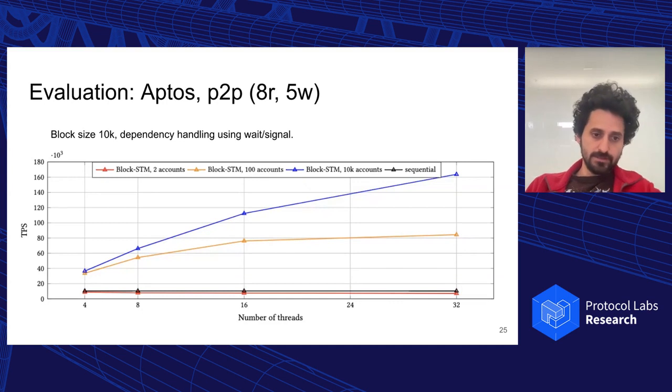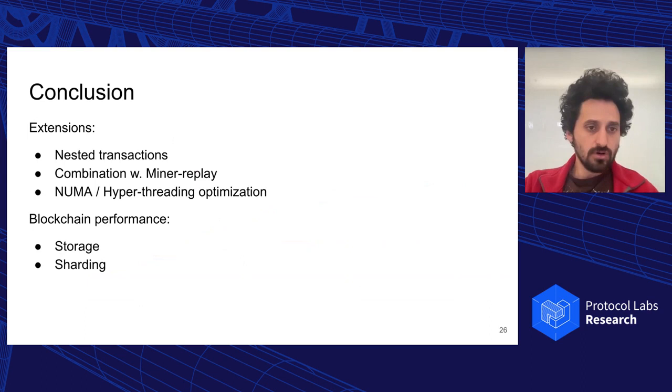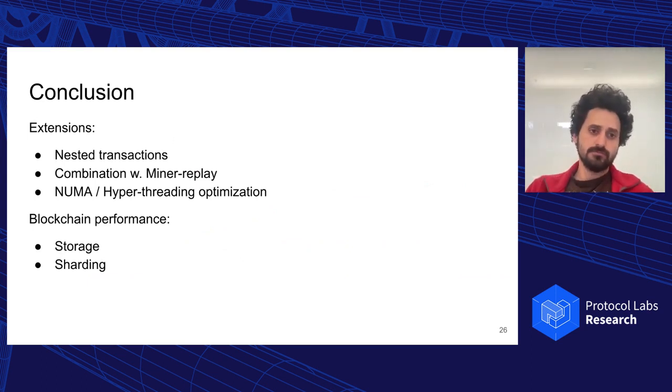If you compare the red line to the black line, which is just sequential execution of the transactions, you can see that the BlockSTM overhead is very little, which is exactly the goal, right? What we wanted to achieve. We wanted our parallel engine to be able to dynamically extract the parallelism of every workload and to adapt, right? Just to conclude, there are a few possible extensions to this work.